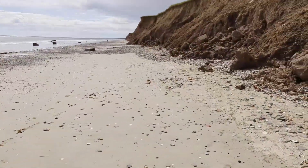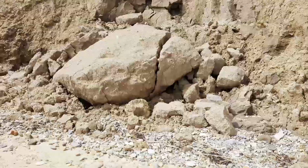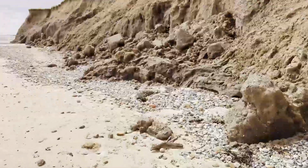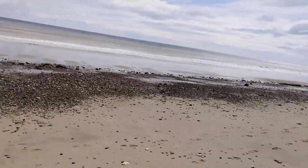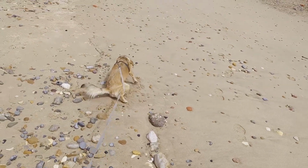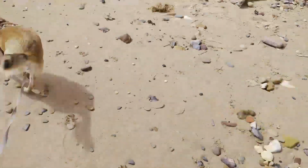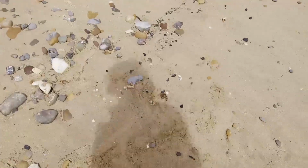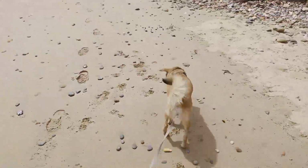Definitely see the erosion there. That bit has just completely fallen away from there. Not safe at all, is it? He loves rolling in things, and now he's got himself tangled up. Stand by. What are you eating? I think he picked up some crab, but has since abandoned the whole idea.